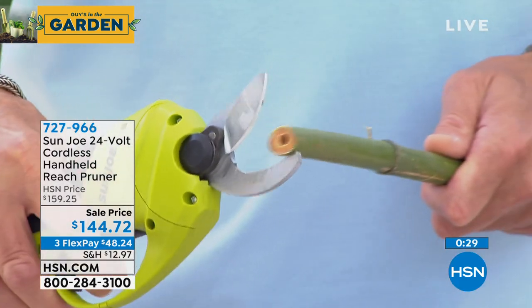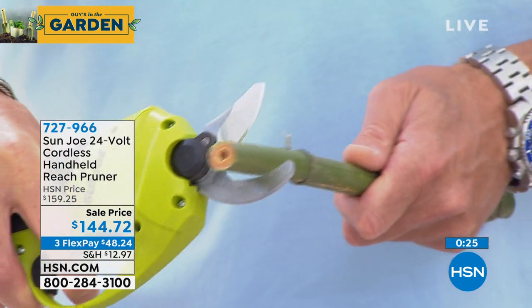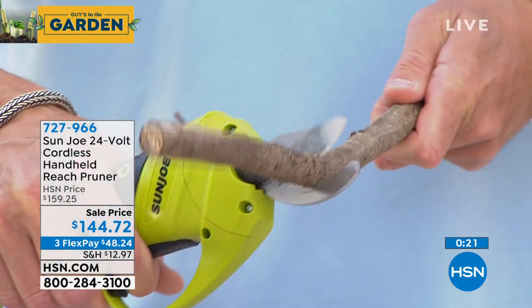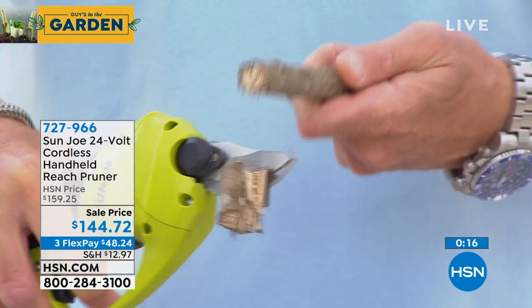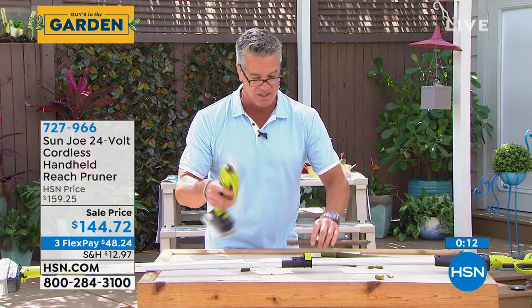Here's what you want. You want instant results. Look at this, right through. I mean, come on. And you can hear it snapping through. And whether I'm doing that or regular branches, come on, it's ridiculous. And I'm not using any force, right? And I'm not using any power. I'm using the power that's built into this.